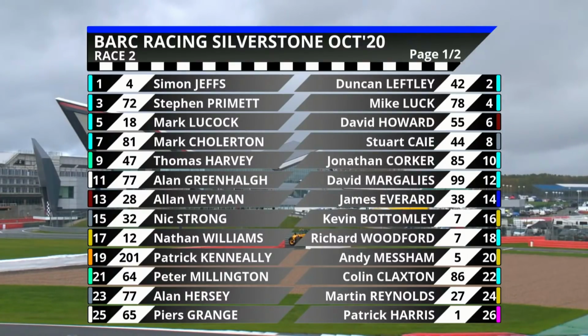Stuart Kay is in Class B. He's the grey colour. Alan Greenall in white, he's Pre66 Class A. James Everard with the blue stripe there, he's Pre66 Class B. The yellow stripe next to the first of those is Kevin Bottomley. That's Pre66 Class C, mostly minis in that class.